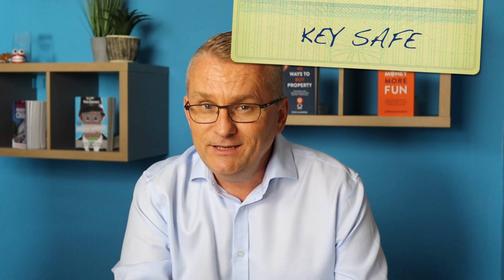Number 6, have a police-approved key safe. Tenants very often lock themselves out, which puts a huge demand on your resources. So it's a great idea to get a key safe installed to prevent those late night call-outs. And before you say they can be broken into, I know they can be broken into, and so can your back door or your window. But burglary is burglary. If a person is intent on breaking in, then they're going to break in anyway.